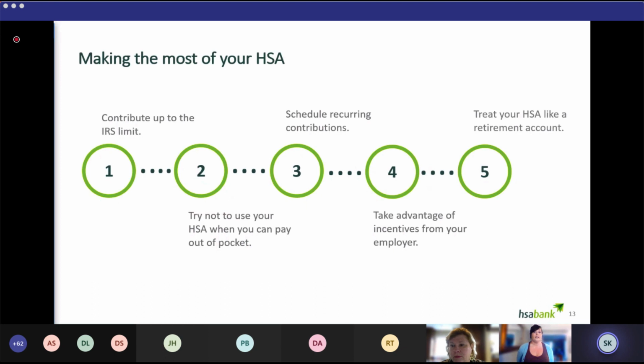So now I want to summarize some of our practical tips to help you get the greatest benefit from an HSA. One, each year, contribute as much as you can up to the IRS limit. It's a win-win. The money's yours. It stays with you even if you retire, change employment, or change insurance plans. Those dollars are yours and can always be used tax-free for current or past medical expenses that were not previously reimbursed.